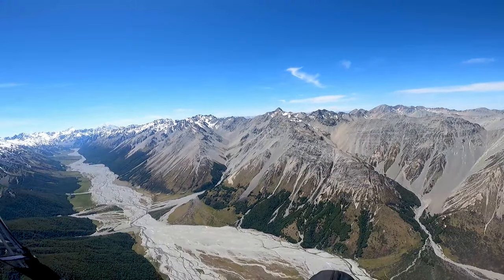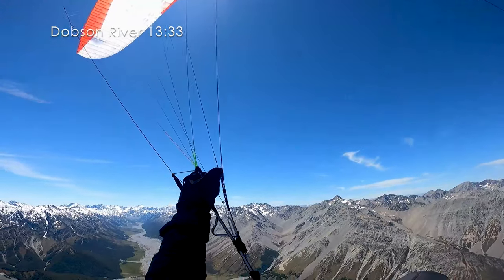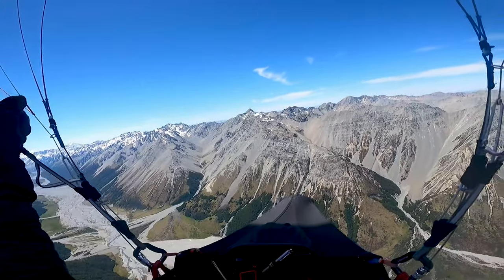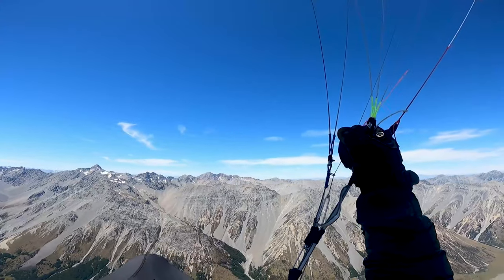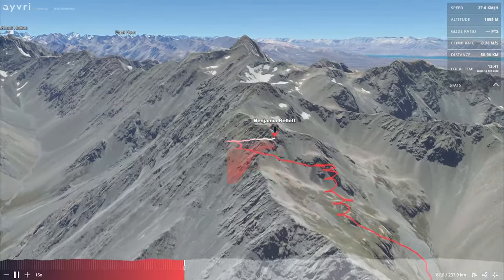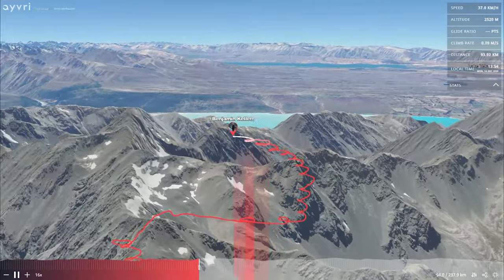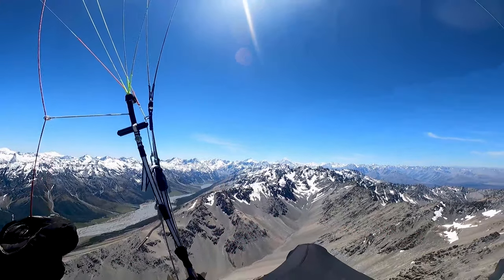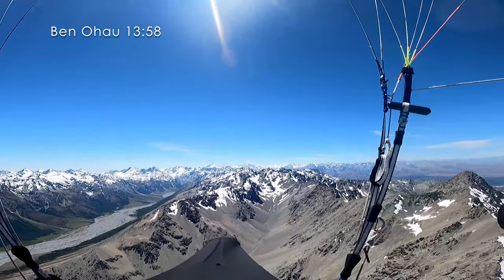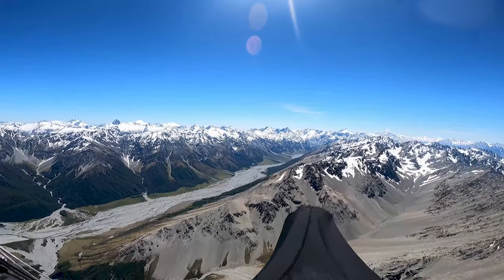Crossing the Dobson. Now I'm going to try and get up to Ben O'Hau and keep going. Epic. It's 1:30, so there's still plenty of day left. Gonna keep heading up this way and see if I can cross a bit further up. There's a glide across the valley, quite long here. Bloody hell.